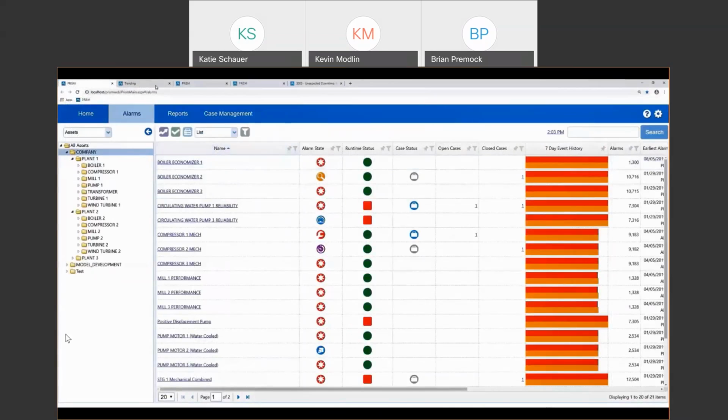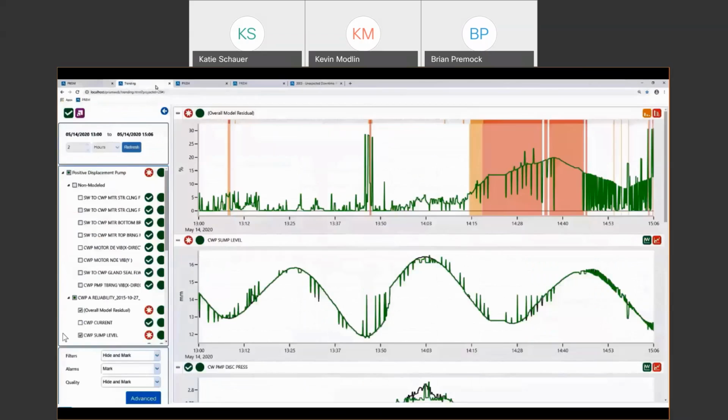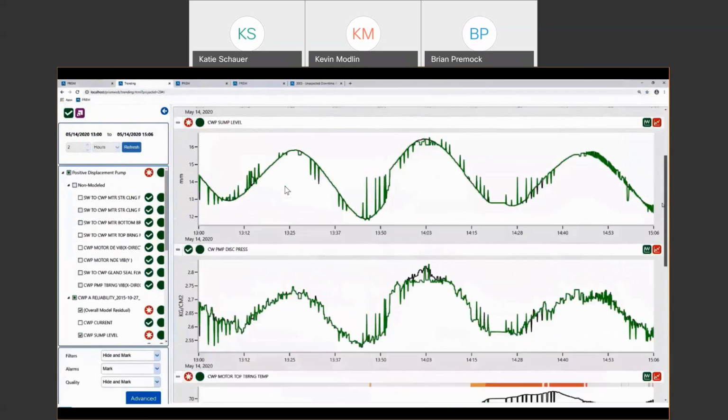So here's the alarm output page from the web interface. This is a place where your users might live, and it gives a snapshot view of items with their relative level of severity. Let's drill into one model representing one piece of equipment, a positive displacement pump that has a severe warning. The trend line at the top that we see now represents what we call the overall model residual, or OMR, which is the sum of the difference between the expected and actual values for all of the tags in the model. Higher OMR values represent a higher likelihood that there's a problem.